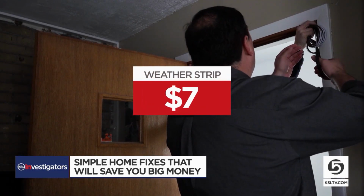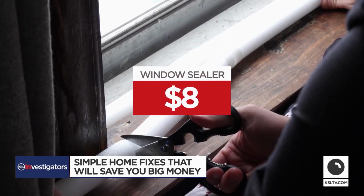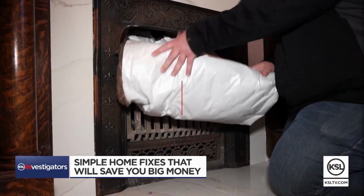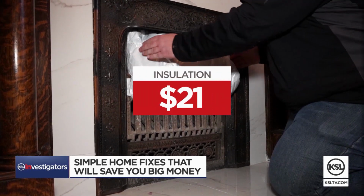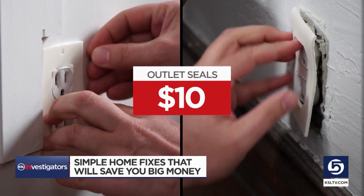$7 got us some weather stripping that we used around Mike's back door. $8 got us this fancy window sealer called a draft buster. $21 for some insulation that we stuffed into the fireplace, and we spent $10 on these foam outlet seals.